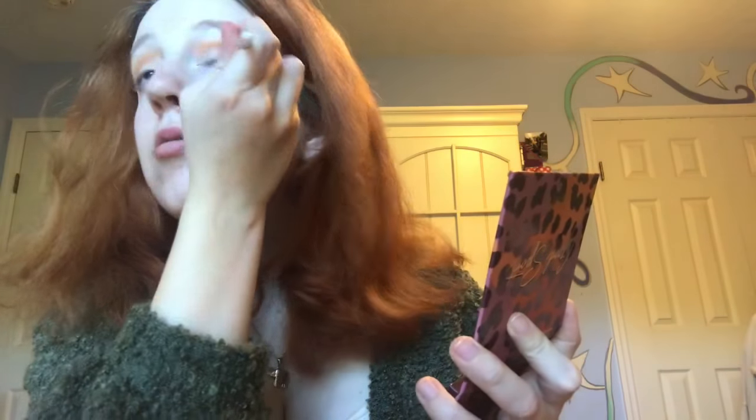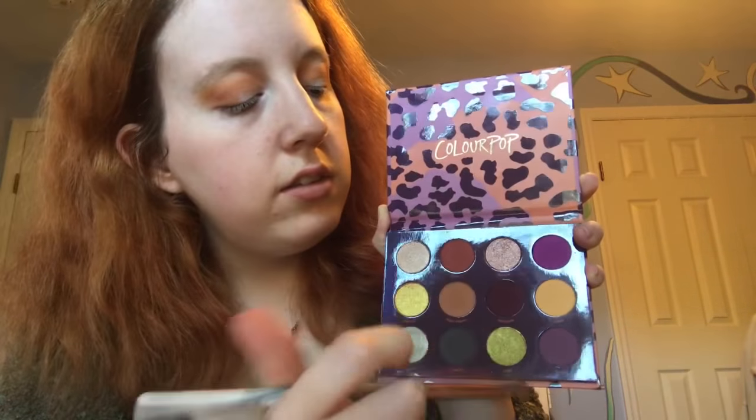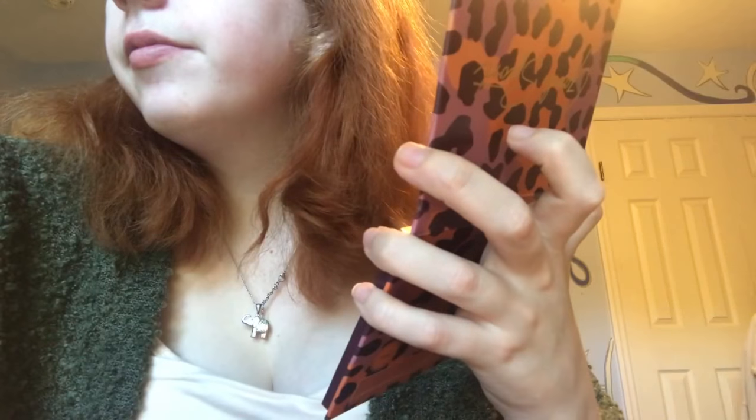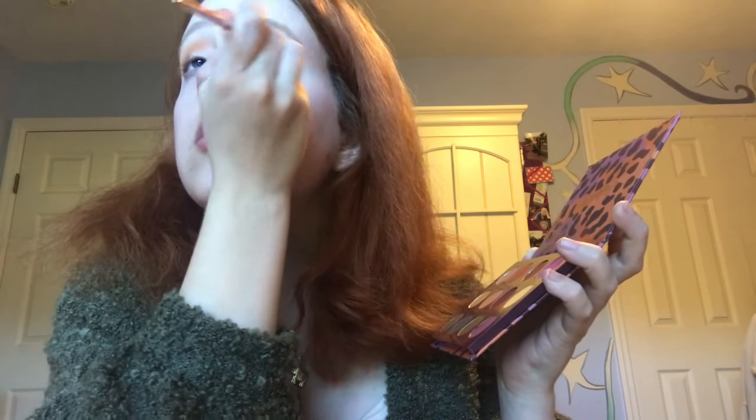Like I said, guys, I have no idea what I'm doing. Okay, so what I'm gonna do next is I think I'm gonna take the shade Glow or maybe Reckless. I think I'm actually gonna take Reckless. Well, no, I'll start with Glow. Maybe it's a Wet n Wild number B honey brush. I just want to focus this color on the outer portion and then slowly in the crease.